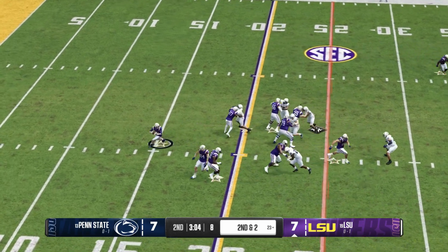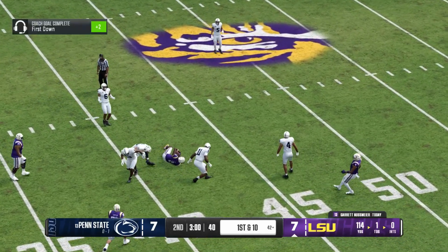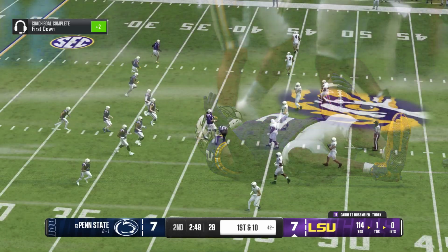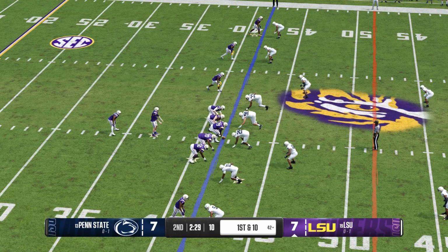Let us know when it goes final. Looking down the middle. He's got it. And he's brought down after a nice gain. This offense will snap it from the 42 on 1st and 10.